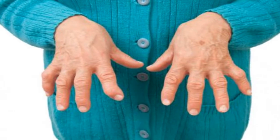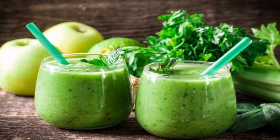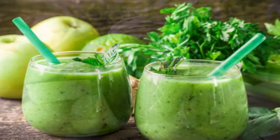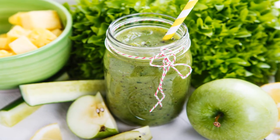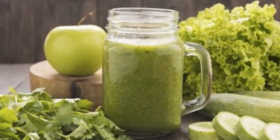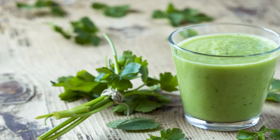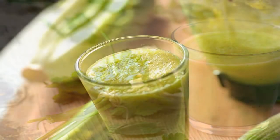5 healing juices to alleviate rheumatoid arthritis pain. 1. Apple, garlic, and parsley juice. The combination of ingredients in this natural juice make an anti-inflammatory and antioxidant drink that eases the negative symptoms of arthritis. Moreover, this juice contains folic acid, vitamins B and C, as well as potassium and calcium, which are all necessary to strengthen cartilage and joints.